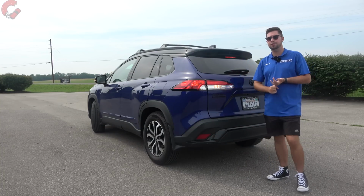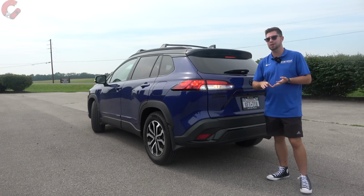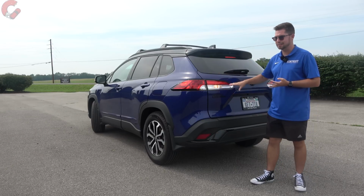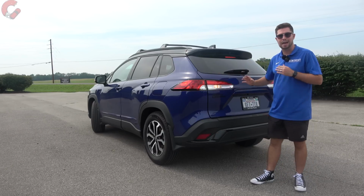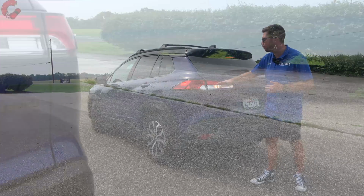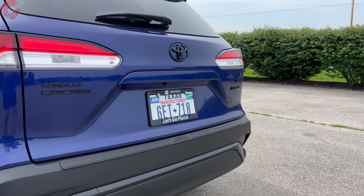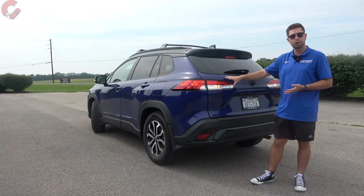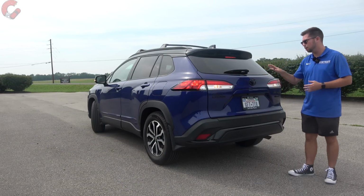Now, I do want to point out though, if you go for an XLE or an XSE model, you will have a more premium taillight design than this. This one does not have the LED accenting. If you go for those trim levels, it will have the LED accenting and have a little bit more of a nice vibe to it than this particular taillight design, but overall not bad for a more basic Corolla Cross model.